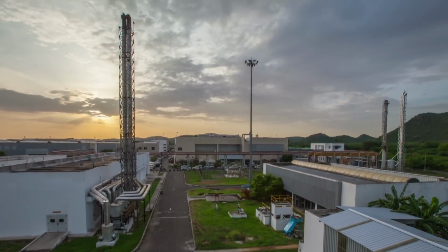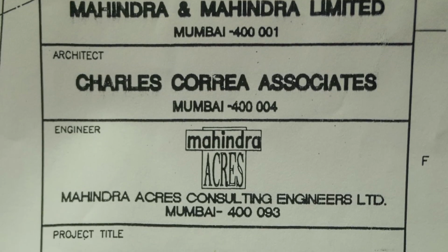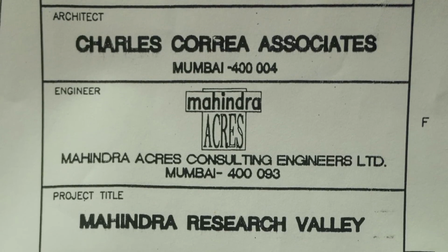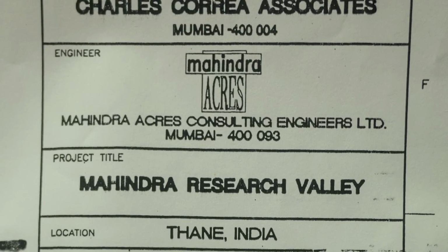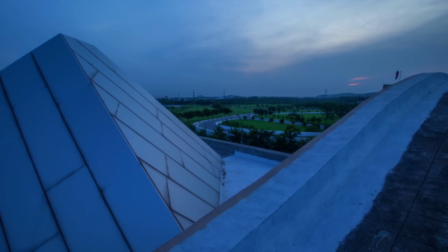Given that we started in the 90s and ultimately it was inaugurated in 2011, that gives you a sense of how arduous the process was of making MRV a reality. Part of the reason was that we were first focusing on a location in the suburbs of Mumbai. Unfortunately, because of difficulty in acquiring land, that project never could take off. I don't want to liken it to building the pyramids because they took a lot longer than the MRV. But yes, it was our own pyramid and we got it done.